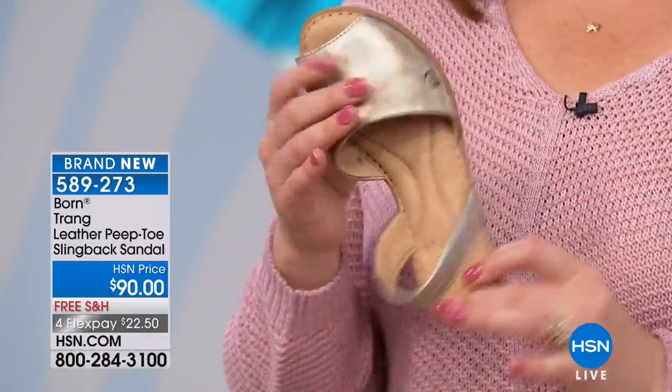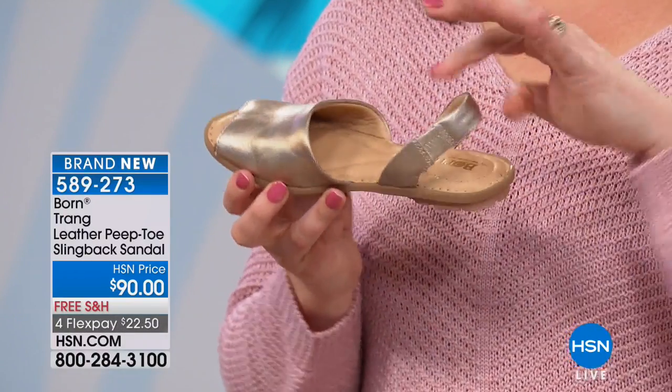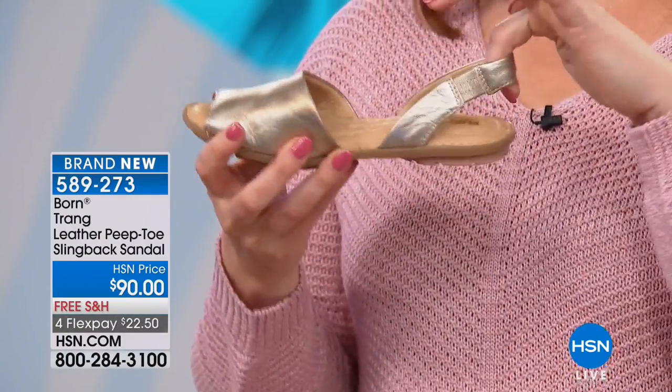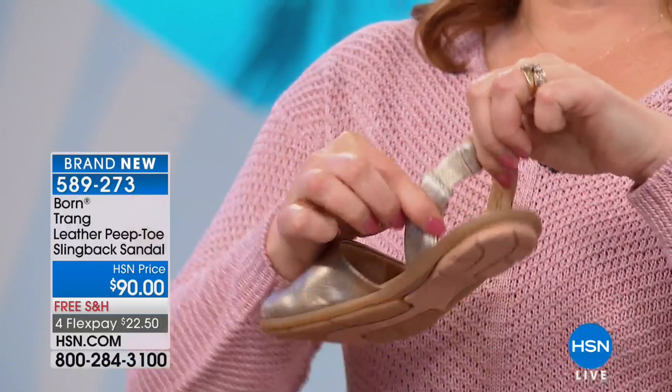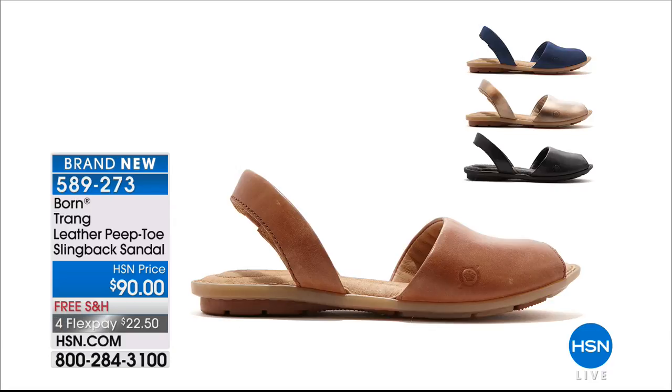These were very popular from earlier. This is the metallic option. This is called the Trang. This is a sling back slide or sandal, and you've got the flexibility right here in the gusseting, so it gives you a snug fit, but it doesn't slip off. And you've got a peep toe design, nice wide front, nice coverage. We have them in black, gold, navy and tan.